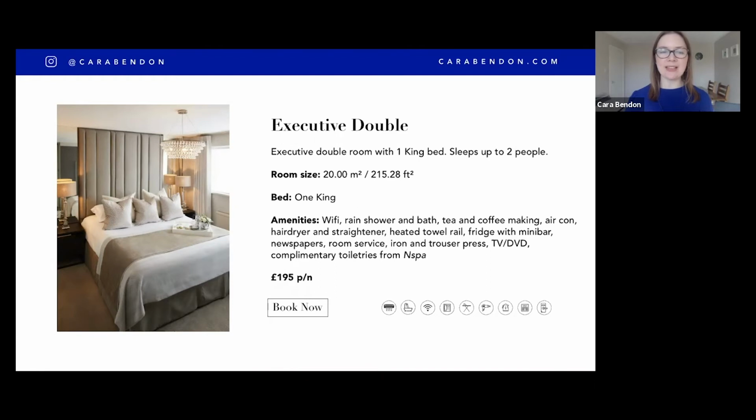So basically, first here we have, it's called the executive double, and they list out the facts. It says executive double room with 1 king bed, sleeps up to 2 people, room size 20 meters squared. It genuinely had that. I wasn't really sure what to do with that information. Bed, 1 king, and then amenities, and they've sort of brain dumped in a whole load of wonderful things there. Wi-Fi, rain shower, bath, tea, coffee making, aircon. It's a mixture of things you definitely expect and some things that are a bit nicer. And it was nearly £200 a night.